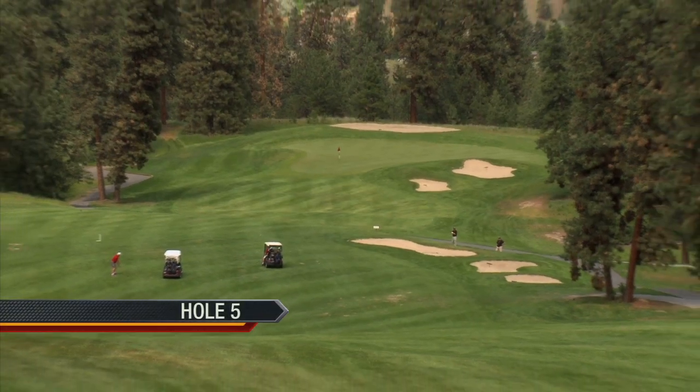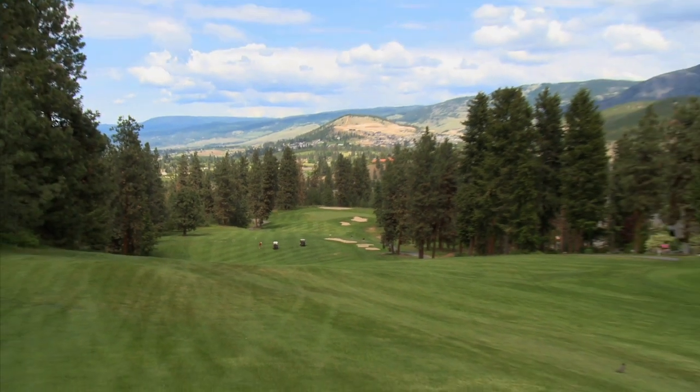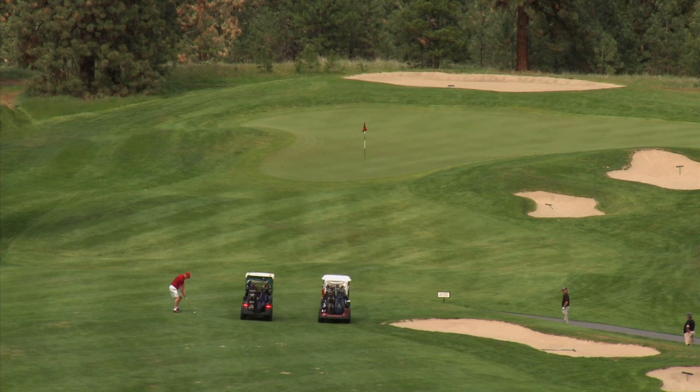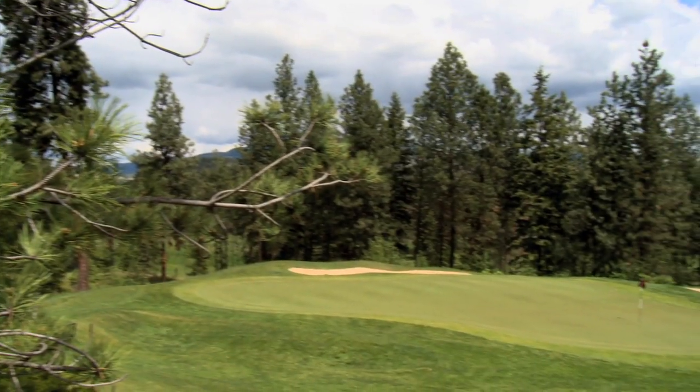Well, Gallagher's Canyon tests all of your shots. There's dog legs right, there's dog legs to the left, a lot of trees. We don't have a lot of hazards, but with the surrounding community, you've got to be accurate. A lot of uneven lies. So one specific player won't dominate this golf course. It takes a little bit of all of your game to succeed out here.